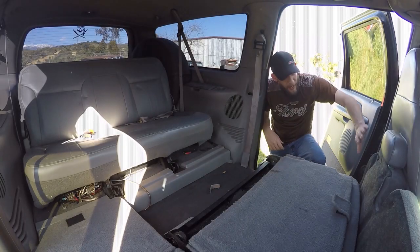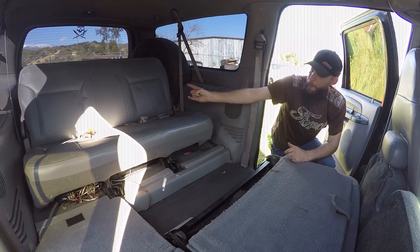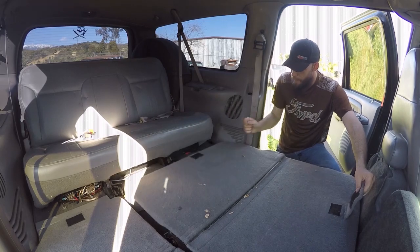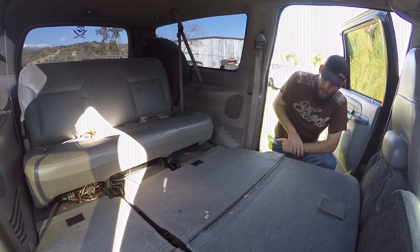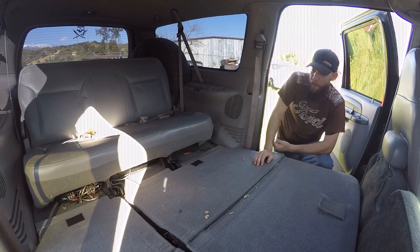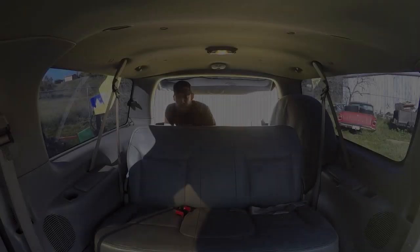Well, would you look at that? I got this one to go in all the way. As you can see, here's the footwell for the third row. And just pull this up. Flat floor right here. And some people, they leave it like this as it is, and they just use this as a back seat so that the rear passengers have miles and miles of legroom.